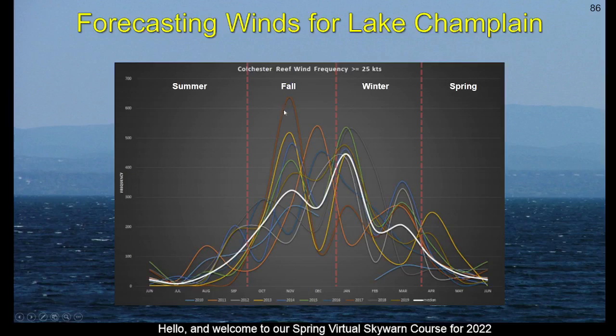And so here's just to break that out by chart. This is the frequency that we see strong winds of greater than 25 knots on Colchester Reef. Each of the months is outlined here, and of course each of the seasons broken up. Summer months, a lot less common. And of course, as you head towards fall, you see a gradual rise from September, becoming more and more frequent, peaking around December and January, and then falling off as you start heading back into February, March. Generally the most quiet lake conditions are June and July.